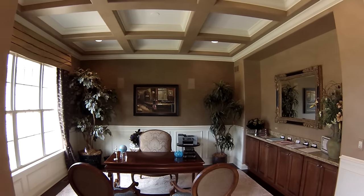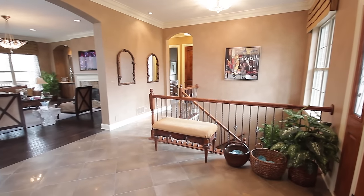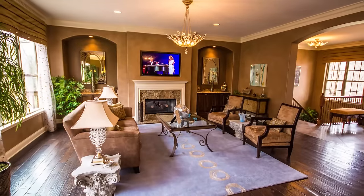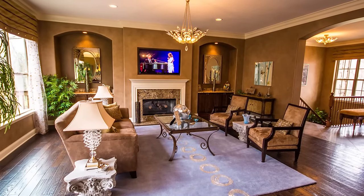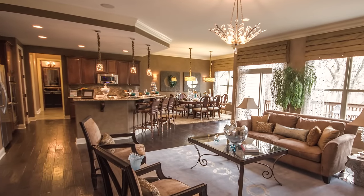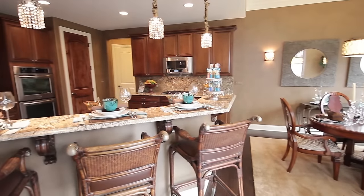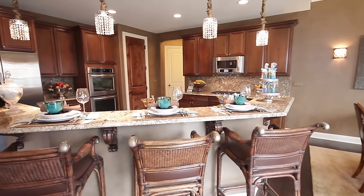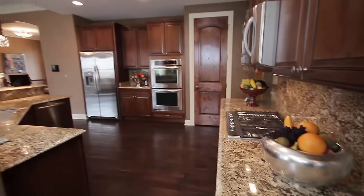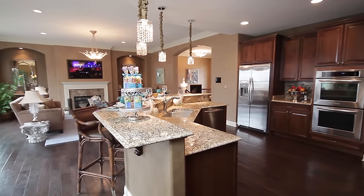Like the coffered ceiling. And the foyer, nice and open. Just ahead is the great room. Granite tops in the kitchen, you have 42-inch custom cabinetry, stainless steel appliances, and the floors, they're hand-scraped hickory.